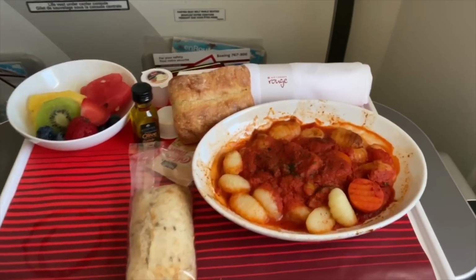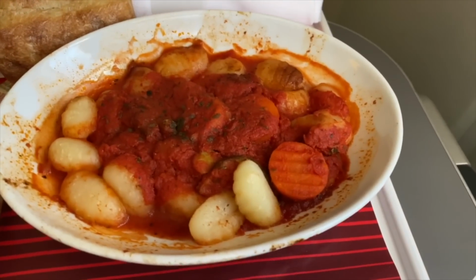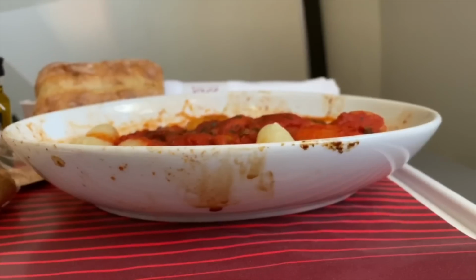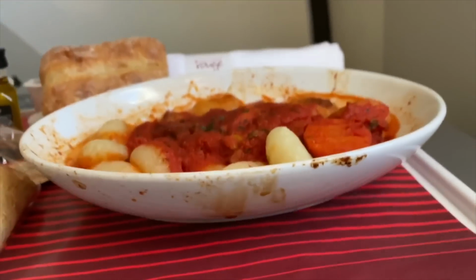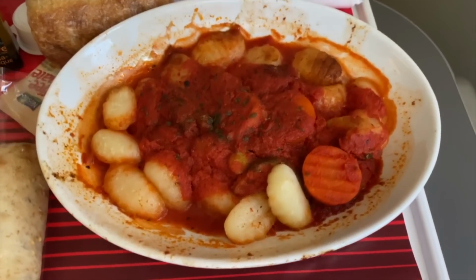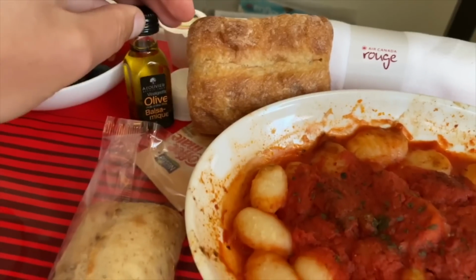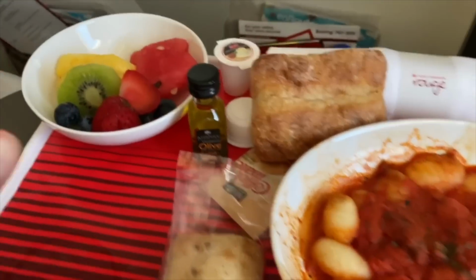Now for the food. Wow, I was expecting a bit more from Air Canada. The main course itself was quite good. It was a gnocchi with tomato sauce, but you can see the presentation is, oh my god, clearly pre-plated, but I feel like maybe they should make a little more effort not to have sauce dripping all around the side of the plate.